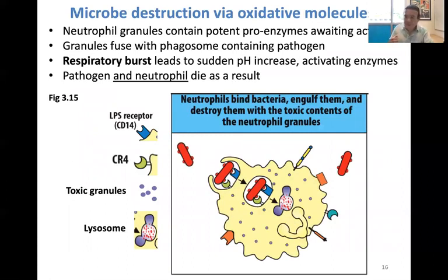So I said that neutrophils are very effective as phagocytic cells. The reason they're so effective is because they have all kinds of enzymes in their vesicles ready to digest things like bacteria. These enzymes, though, if they were always active, would just digest the neutrophil itself, right? So these enzymes are oftentimes made as what we call a proenzyme. In other words, an enzyme that has a particular shape where it's not active, right?